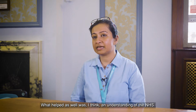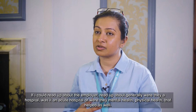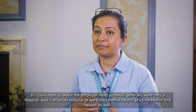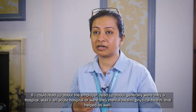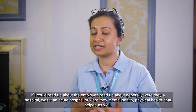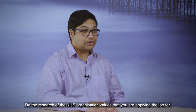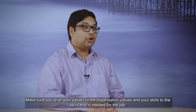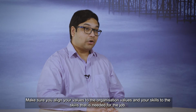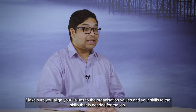What helped as well was, I think, an understanding of the NHS. So if I could read up about the employer, read up about generally, were they a hospital, were they an acute hospital, or were they mental health, physical health, that helped as well. Do the research of the NHS organization values that you are applying the job for. Make sure you align your values to the organization values and your skills to the skills that is needed for the job.